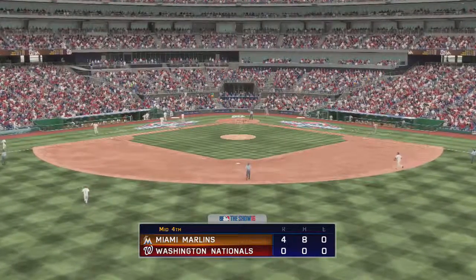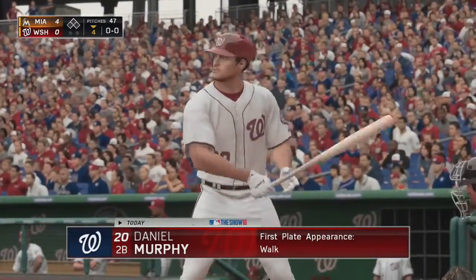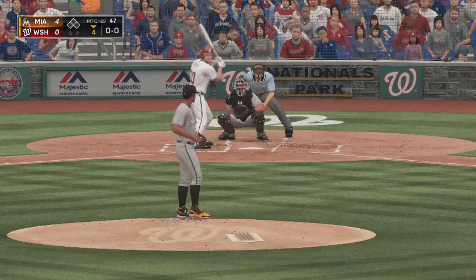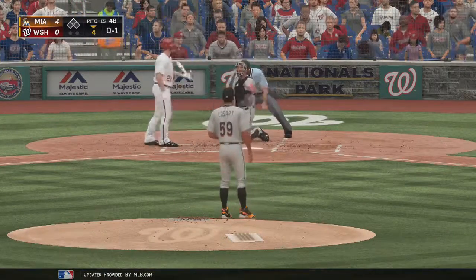Miami's out in front, 4-0. Daniel Murphy will start things off here for Washington with Bryce Harper on deck due to hit second. Well, they still aren't even on the board yet, so this leadoff guy needs to get on so they can manufacture a run. Cut fastball taken for strike 1.